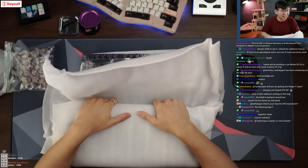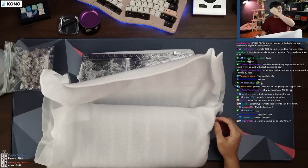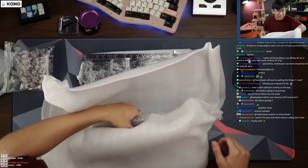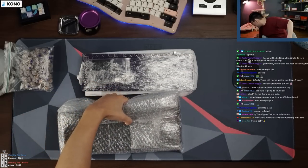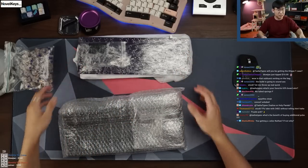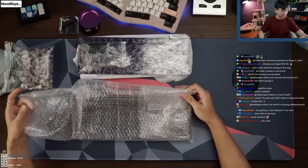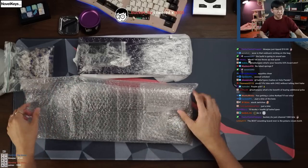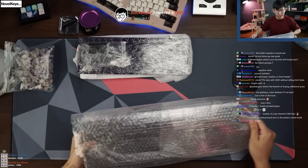Whoa, Blowjay with a tip. Eat the box? $10 to eat a box? That's kind of cheap. Purple PCB? Yes. Zealios or Holy Pandas? I personally like Holy Pandas.